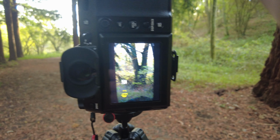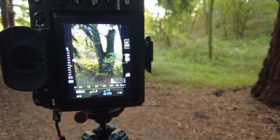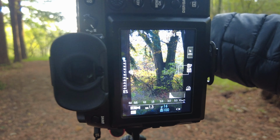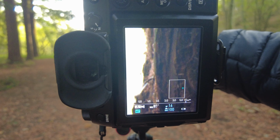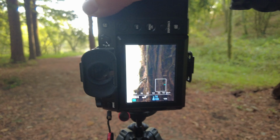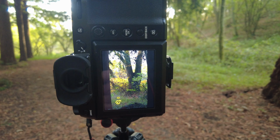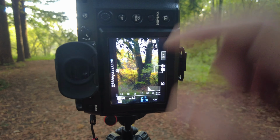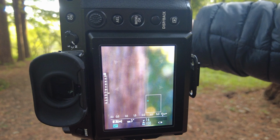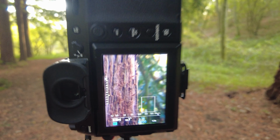So the first one is the right hand tree trunk in focus, and that didn't look in focus to me, so I think I might have to do that manually. Yes, it can't quite work out where that tree trunk is, so I've focused that manually, as you just saw. So that tree trunk beautifully in focus. I'll then move the focus point across to the other side and manually focus on the second tree trunk. And there's quite a big difference in where the focal points are, so that's beautifully in focus now.